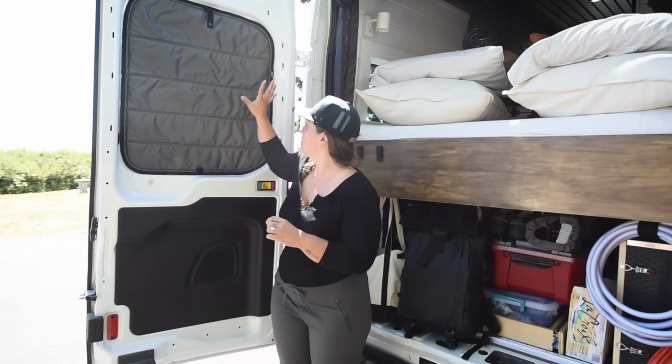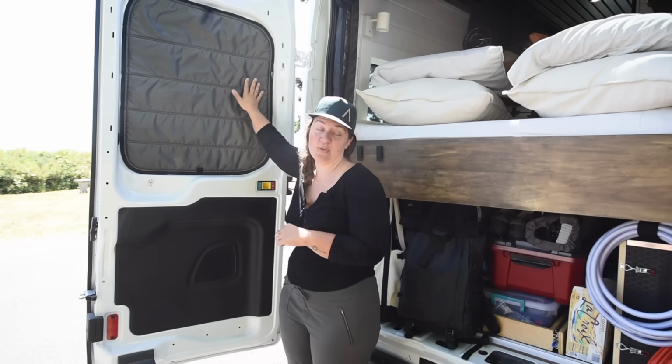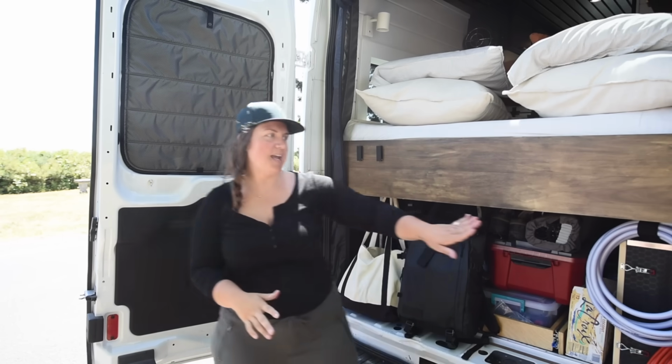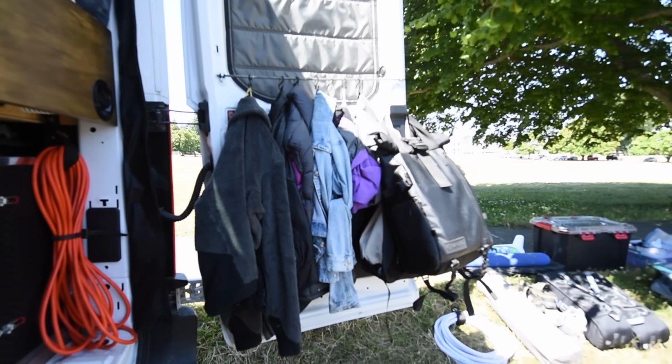So we actually have the back windows in the doors here, and we also have window covers for those. And then we put a little rod over here so that we can have a coat rack on our back doors, and we really like that.